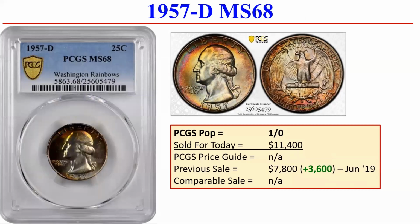Jump into the Mint State 68. He had a handful of these. This is a pop 1 none finer. And this is, again, one of the few that he actually made money on. He sold it for 11,400. I think the eye appeal is nice. Again, probably an A- toner in my opinion, but he bought it well. There's no PCGS price guide because it's top pop. Although really, given that this exact coin sold for 7,800, you'd think PCGS would just call that the price guide.